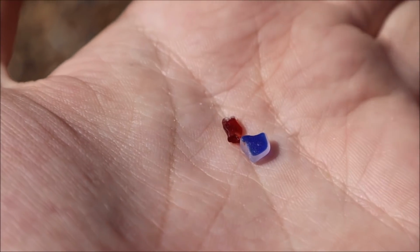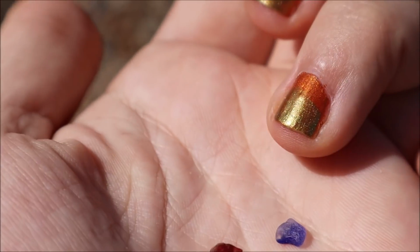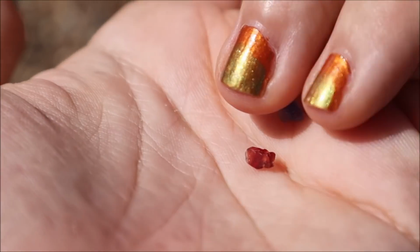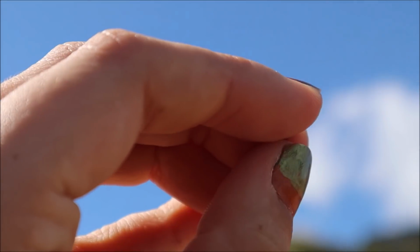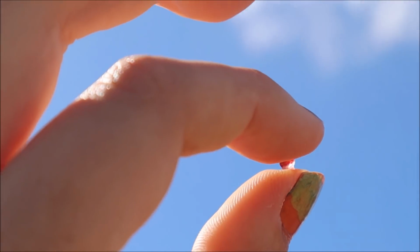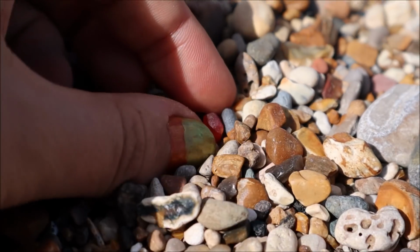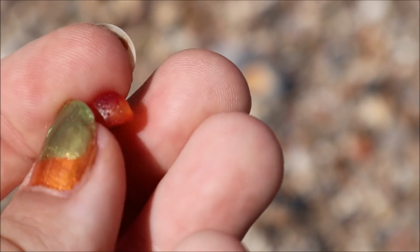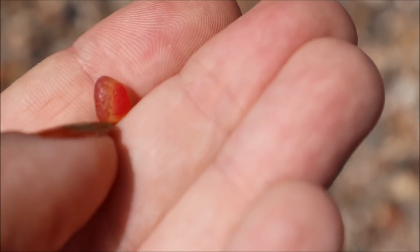Found this tiny blue multi, and I think that is a tiny stripy red multi. I can't feel it right now, it's too small. Oh my goodness, what is that? Oh, that's beautiful. I just found a beautiful multi. It's orange and yellow.